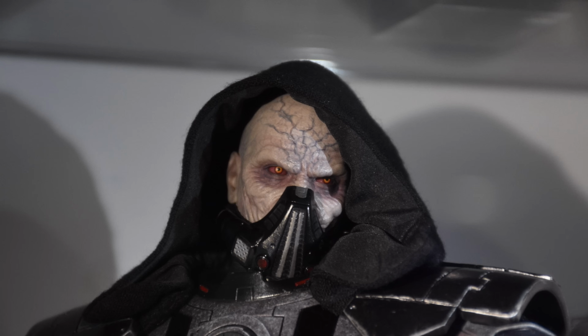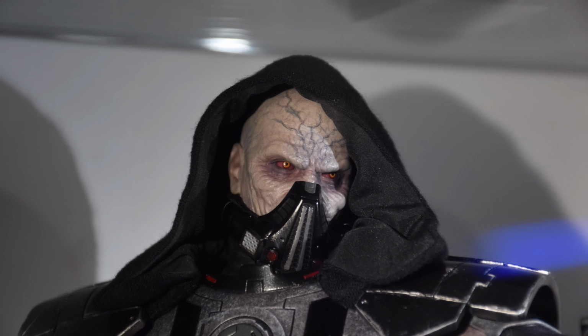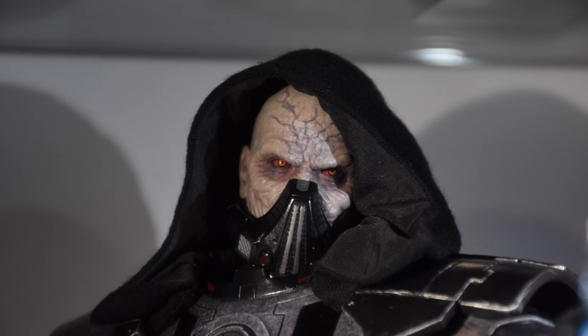Now this head sculpt is creepy, and it's so detailed. Moving Sith eyes that are red and bloodshot, along with having the yellowness to them. The vein work on his forehead looks disgusting. There's wrinkling, the purple shading underneath his eyes. All of that comes together to make for one seriously sinister sculpt.